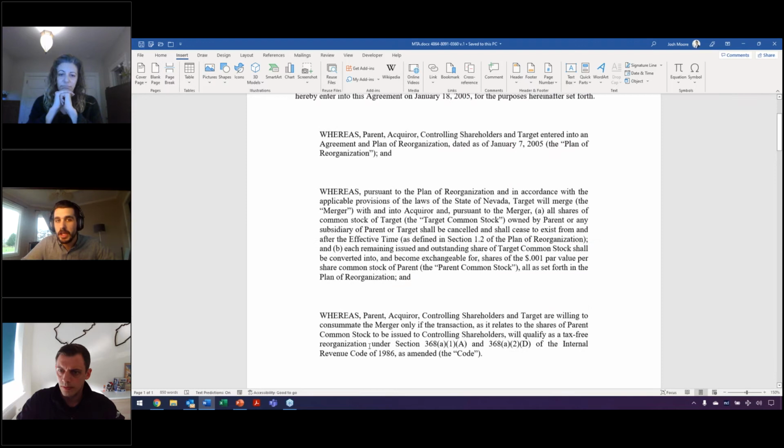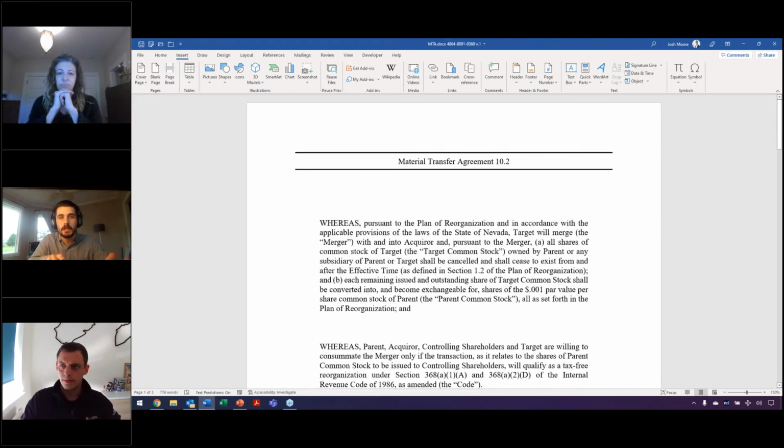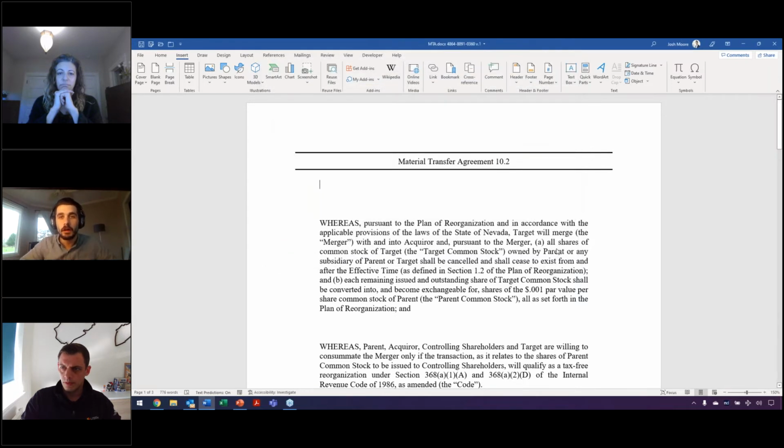Well, if we make a bunch of changes to it, we go through, we edit it, maybe one of our peers goes in and works on it. I want to save it as a new version. Simply hit save as a new version. We can save it as a full version or a subversion. And in the version name, you can put your comments. We'll say comment from Josh to draft document. At that point, we've saved it as version 2, and it's good to go.